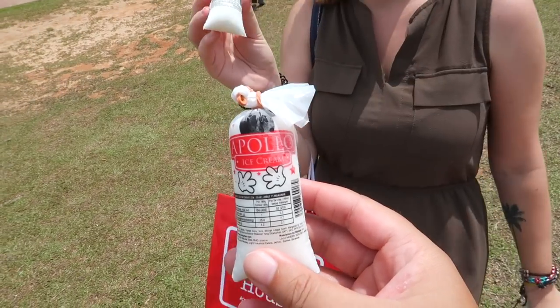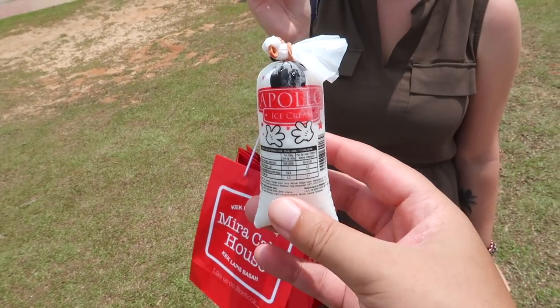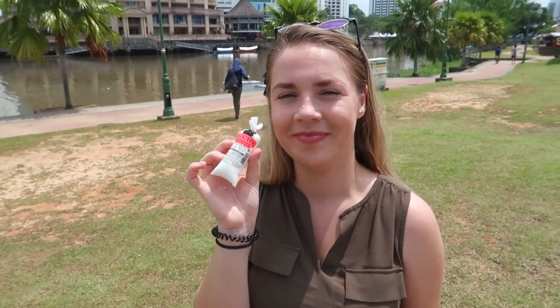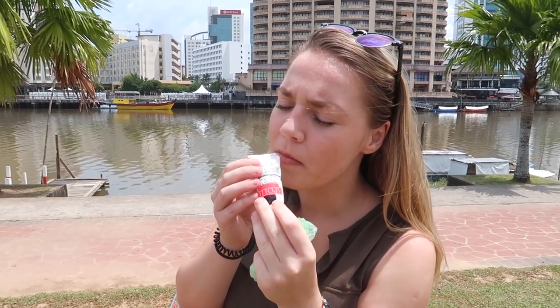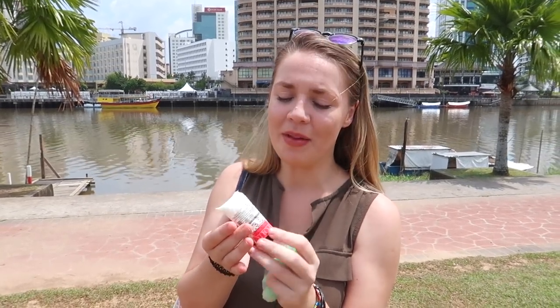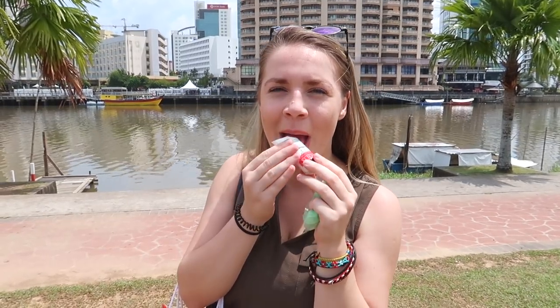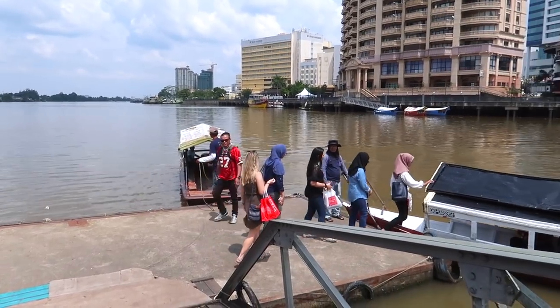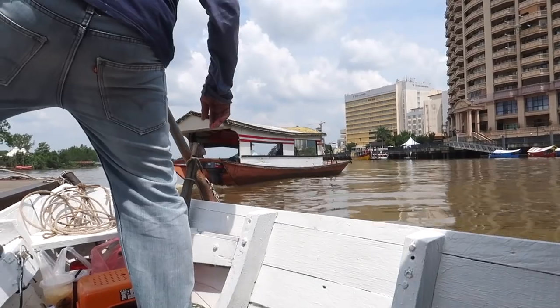So we've got ice cream legends. So it's made from coconut milk. Yes. And we've been told it's very popular here. Mmm. Is it good? Tastes like coconut and vanilla and popsicle. Popsicle! You geek!